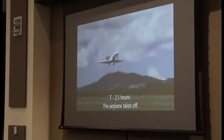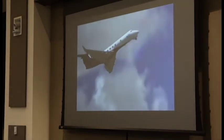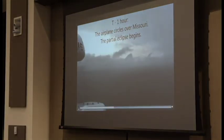So here we go. At this point, we're flying to our point, and then we're just going to be circling for an hour. So this was a real nail biter. Everybody was just kind of waiting. We couldn't do anything yet, but we knew that it was going to be crunch time in just a few minutes.